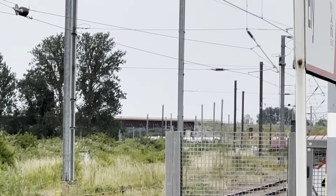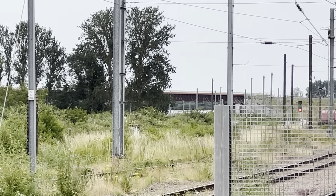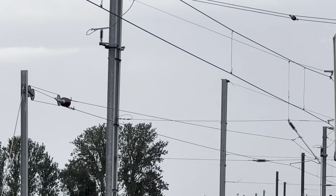I don't know what you call that, but there was just a spark from one of the units down there with its pantograph sparking away. There you go, off goes that pair.